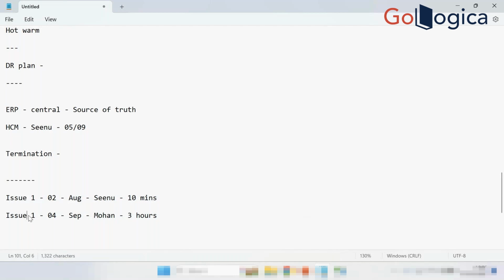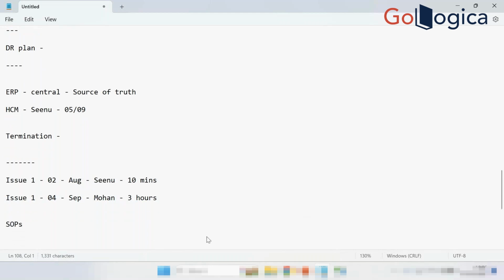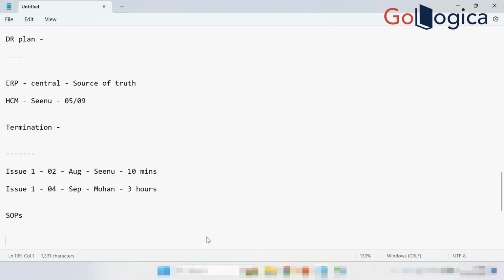If an issue is reoccurring, everybody in the team should know how to fix it, and should be able to refer to some document so that he can fix that issue immediately. So those kinds of procedures, the standard procedures, are called SOPs, standard operating procedures. Those are basically Word documents, right, with the steps.